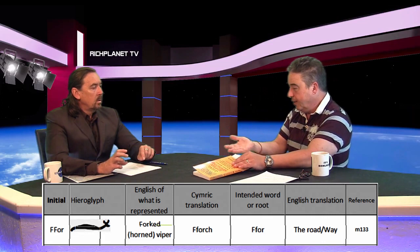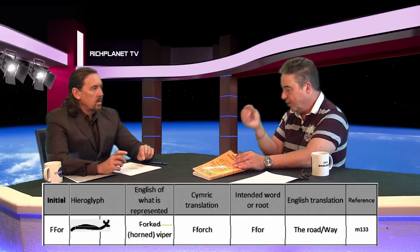So the example which is fascinating, and what throws everything out, which is why I'm very loath to even mention it, is that they had no idea how to read these hieroglyphs. When you go back to the era of Champollion and these people, they were trying to work it out.